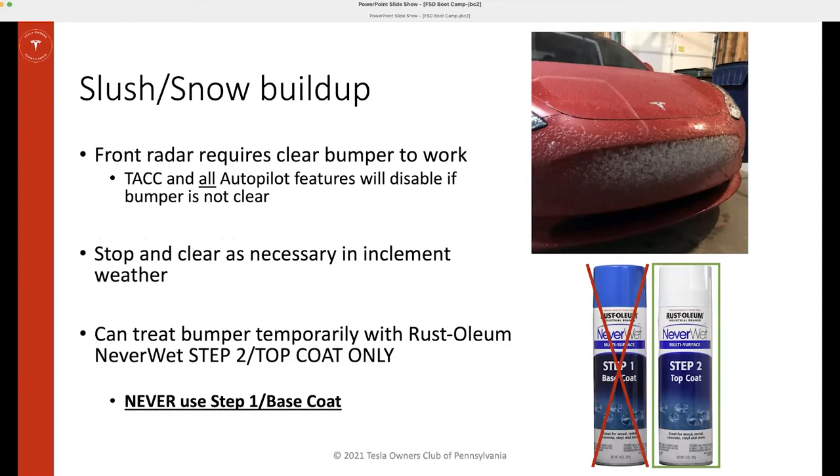Here in PA and Maryland, slush and snow buildup are a biggie. The front radar requires our bumpers to be clear. And anybody that's driven a Tesla in the snow knows that unlike an ICE car, our hoods don't get warm. So when we get precipitation on there, it stays on there. One of the things that a number of club members have been using is the Rust-Oleum Never Wet, but only the top coat. It goes on, it gets a little hazy, but it prevents any snow or ice from building up on the front bumper. Do not ever use the base coat, that doesn't come off. So it's all about using the top coat. It's on there temporarily, and it'll wipe off when you're done.